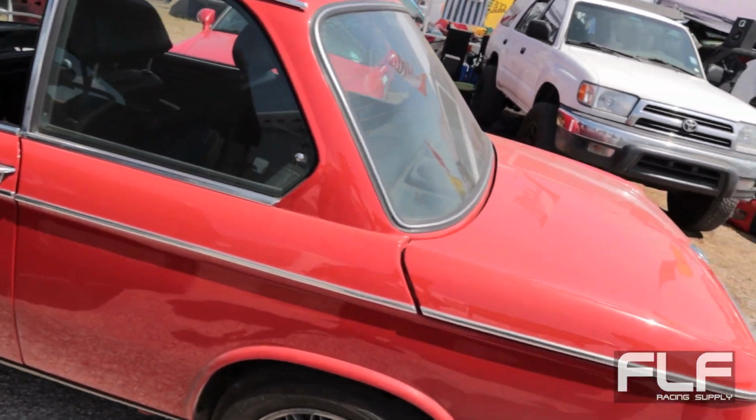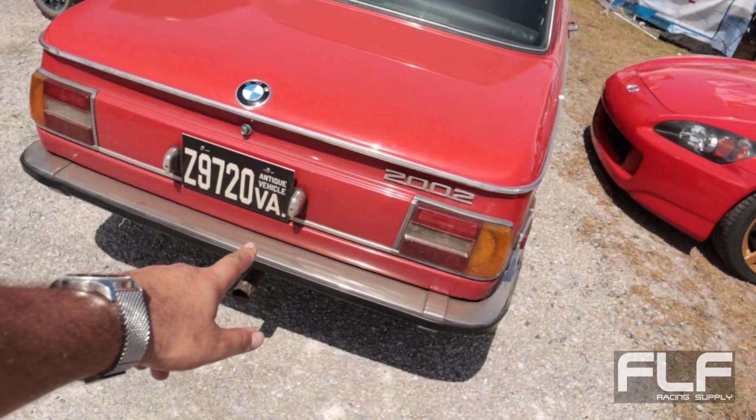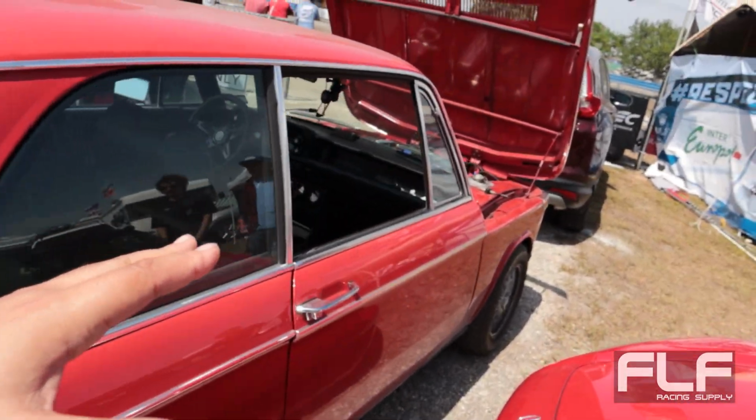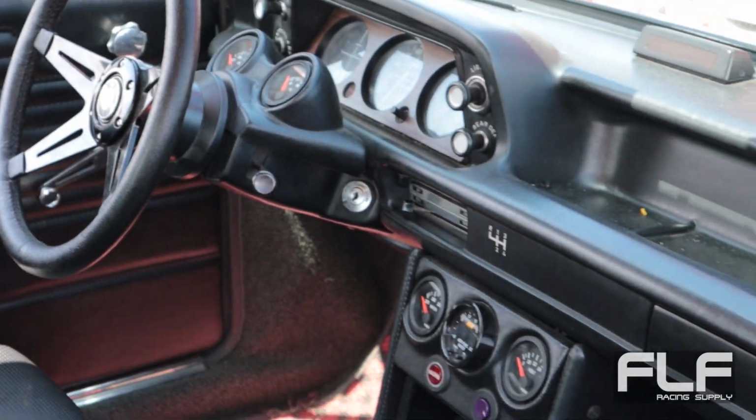Guys, check this thing out. Look at this thing. This came here all the way from, I think, Virginia. This is a BMW 2002. This is a classic 70s BMW. Take a look at the interior. Nice steering wheel, got the gauges there.